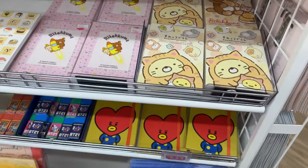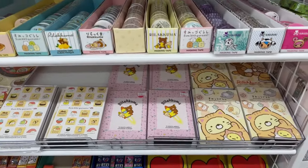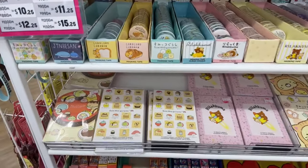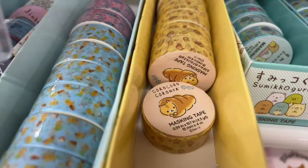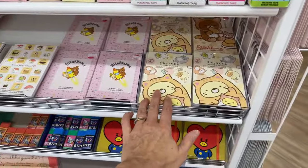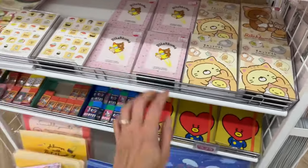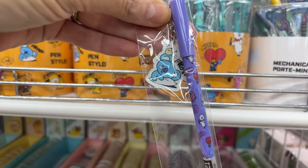Tanisha's here. Hey, Tanisha. So happy you're here. You guys, these are the Sanrio. No, actually, these are the Sumikko Gurashi tapes, Rilakkuma. We also have Korokoro. Koronya, I'm not sure if I'm saying that right. Some of these names I haven't seen before, but we have all of the cute washi tapes. We have little planners here. My gosh, you guys, this one says it's $2.25. Cute little planners. We have erasers. The pens are so cute. I love the little dangling charm.